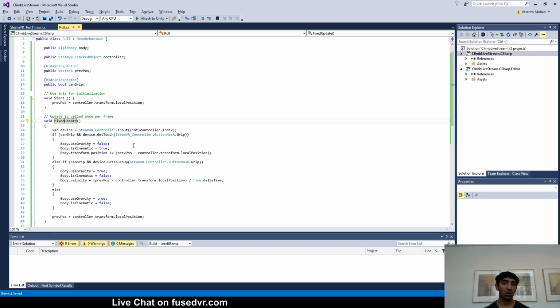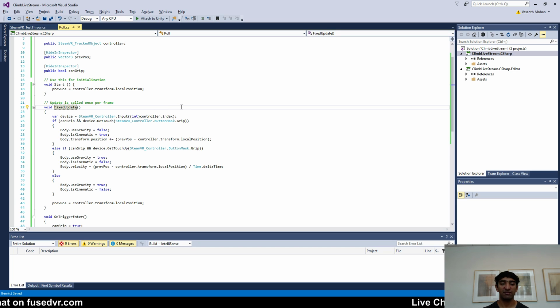So whichever one is applied second, say that's the right controller, then all of it is correct. But whichever one's applied first is actually the body values here. The use gravity and is kinematic, more specifically this else condition where use gravity and is kinematic are set to false, is applied first and then gets overridden by the second controller.